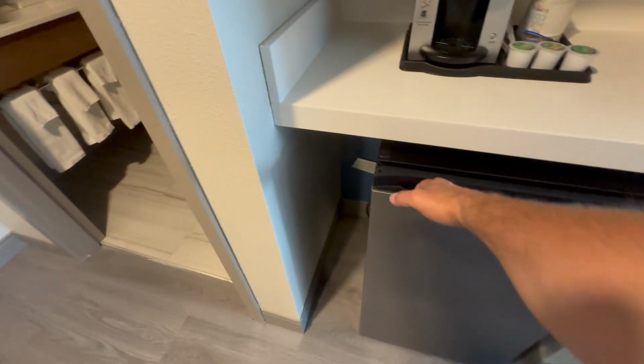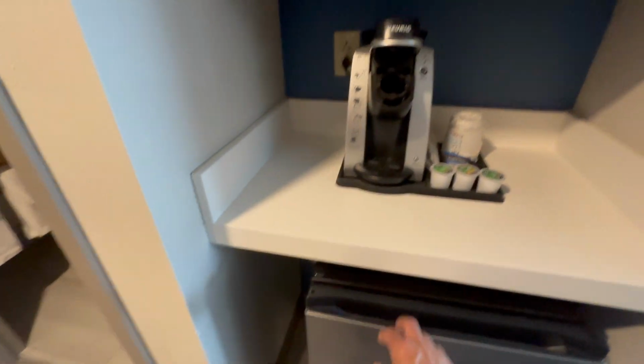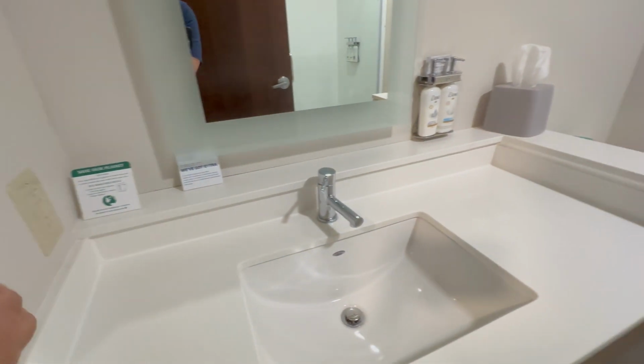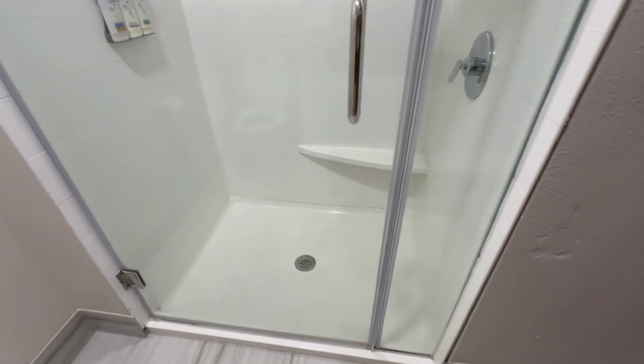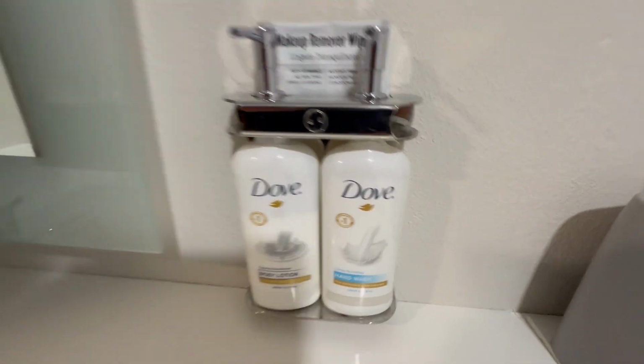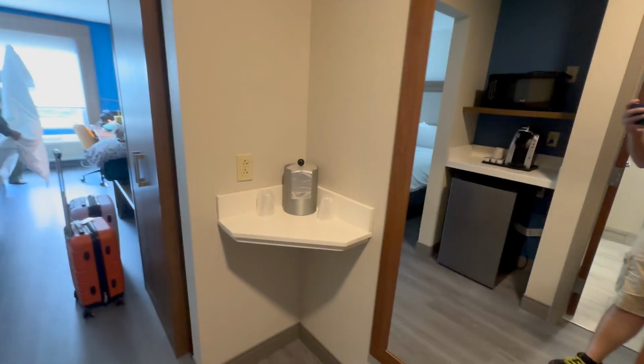It's got a closet with ironing board, safe, clothes hangers, mini fridge. It's cold, which is good. Keurig. Microwave. It's got a little stand there for your ice. And it's got a bathroom, a shower, which is good. So yeah. This has got Dove body wash and lotion. Dove in there as well. So yeah, just a little quick room tour.